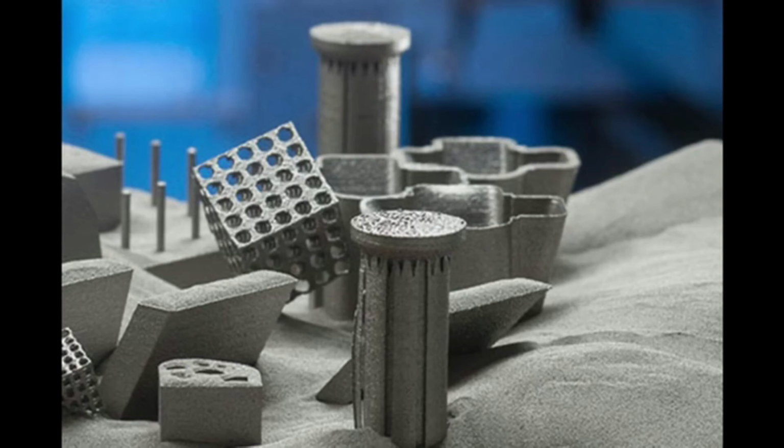Steel is also popular, especially in industrial applications. Steel offers strong mechanical properties and a good surface finish. Due to this, it's the most popular metal used in 3D printing. In addition, there are also metals such as cobalt chrome for medical use, and titanium due to its good corrosion resistance and biocompatibility for medical applications.